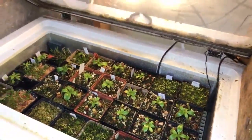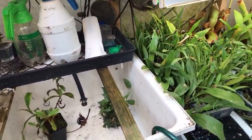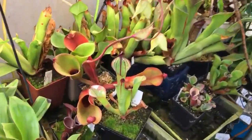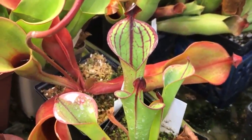And we can probably leave that open for now. Some plants in the sink that I was going to repot. Here is a few of my Heliamphoras, my McDonaldae, however you say it.